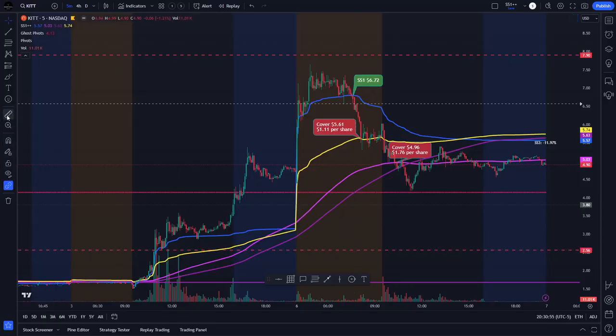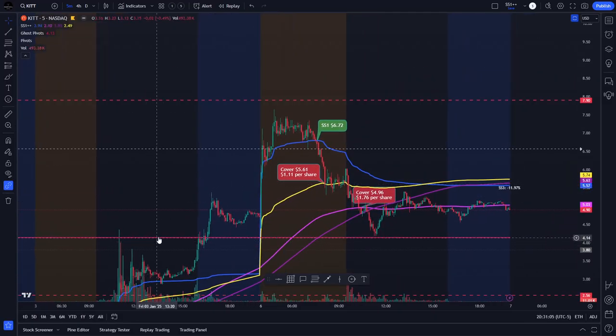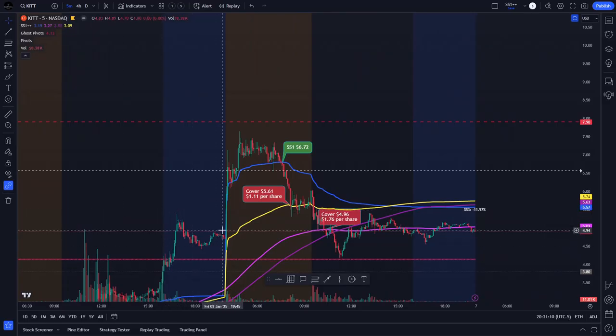So here is a red dotted line. However, if you look at the 4 a.m. and it pumps here, it did not pump enough for me to enter this one. So that's why this one was skipped, and it pumped. No entry over here. We don't do anything after 12 p.m., just because that's just how we do it. And then over here it pumped again, still no entry.